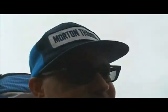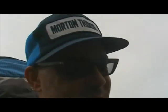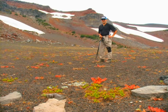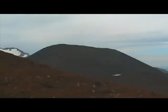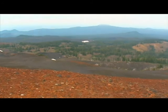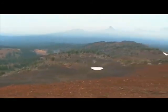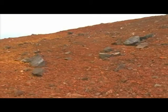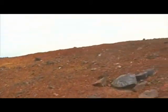Feeling pretty good today. Got really tired yesterday and was really tired this morning. But once I started moving, I started to feel better. I'll probably be pooped by the time I find that trail. This is all backcountry. We went up probably a little higher than we needed to.